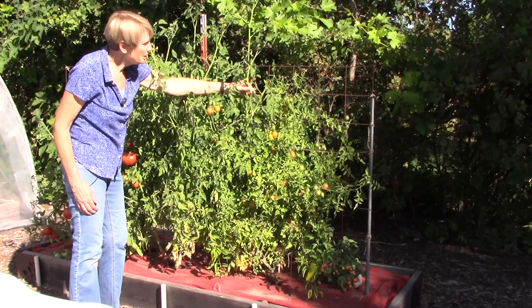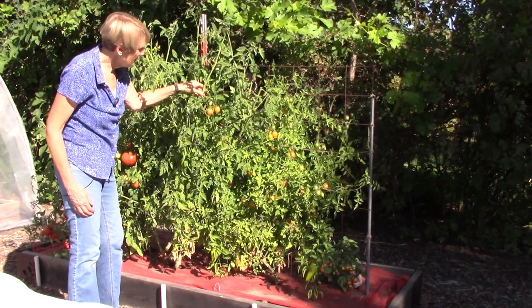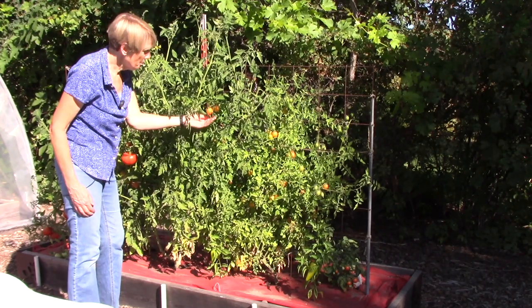Well, it's time for me to do this again. I'm going to cut back anything that doesn't have a decent sized tomato growing on it, and that will stress the plant and help ripen the tomatoes.